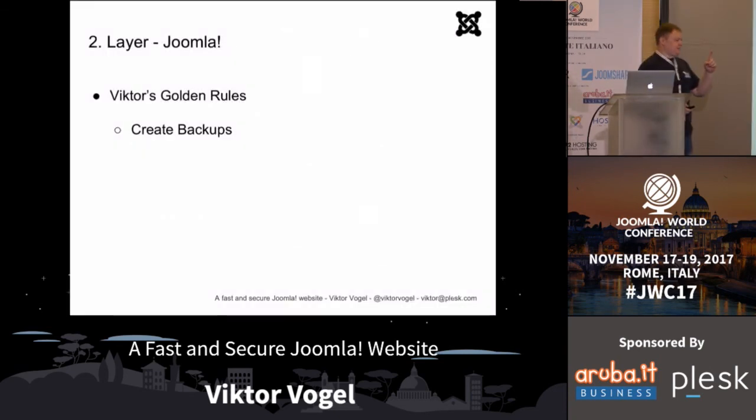Okay, first rule: create backups. Most important, create backups. You have to have backups every time, and not outdated backups, really up-to-date backups. And it's important not to just create a backup occasionally when you log into your backend; you have to develop a backup strategy. So do backups on a regular basis, and you don't have to do it manually. We have a lot of solutions out there where you can automate everything. What I do is create a weekly backup of the whole file system, and I create daily backups of the database.